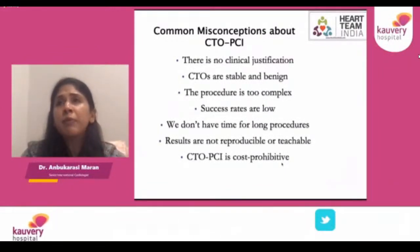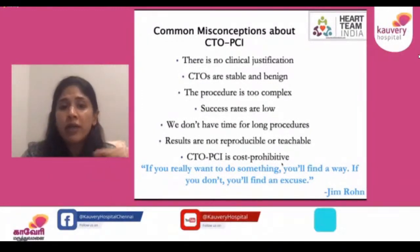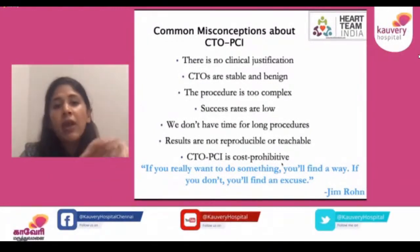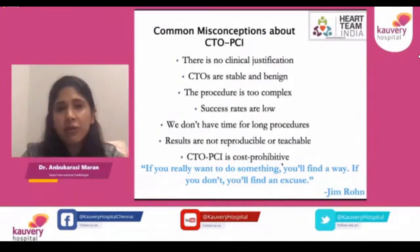For all these people who say these excuses, this is what I have to say. If you want to really do something, you will find a way. And if you don't, you will find a very good excuse. And these are all just excuses.